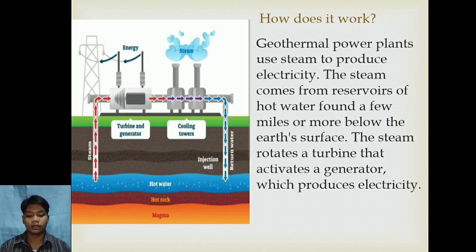How does it work? Geothermal power plants use steam to produce electricity. The steam comes from reservoirs of hot water found a few miles or more below the Earth's surface. The steam rotates a turbine that activates a generator which produces electricity.